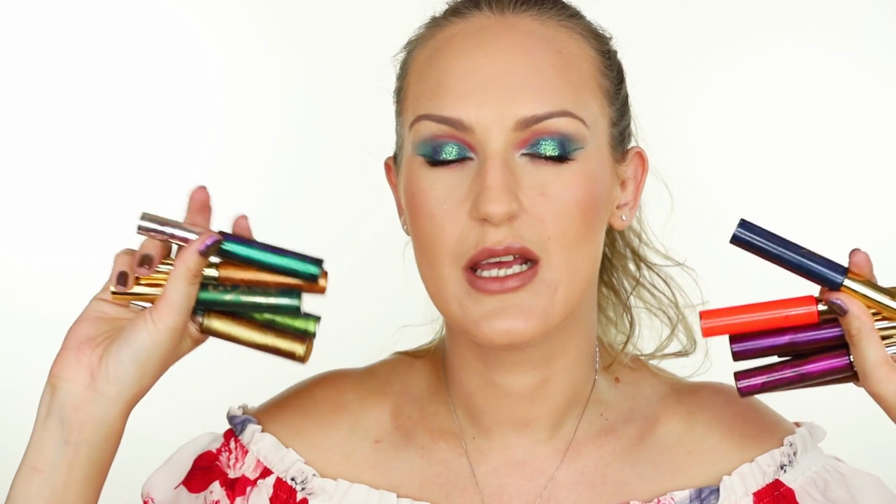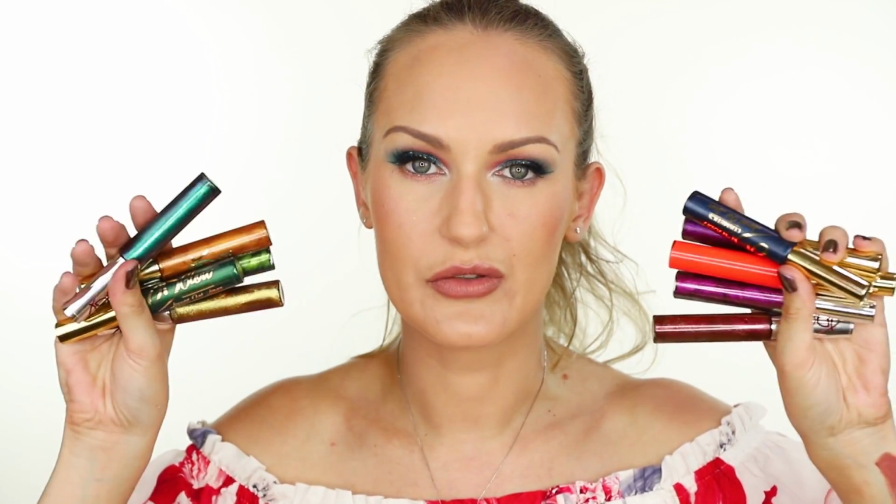Let's do JD Glow, because I already sort of held these up and pointed at them. JD Glow liquid gel liners. They have them in a multi-chrome finish, a metallic finish, and they also have their neon liners. These are lovely. These are just beautiful. They're so fun. The formula is really good. The metallic liners are a liquid gel like the multi-chrome liners.